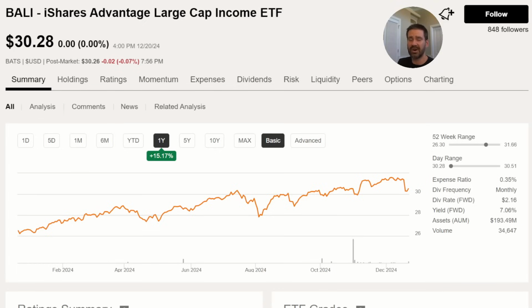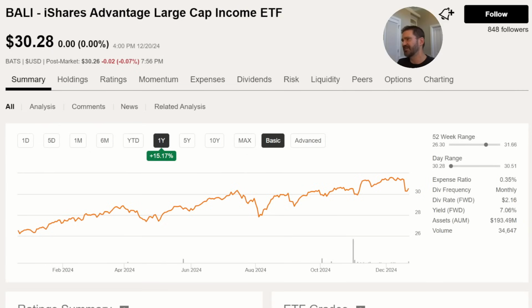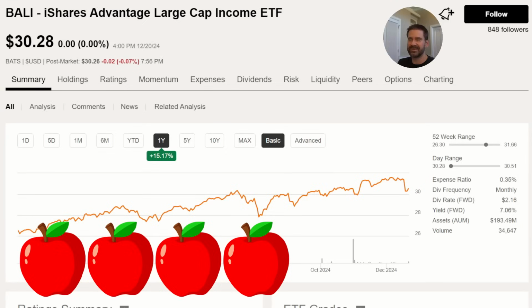It selects large cap stocks. It's selective, actively managed. It also has a little blur in there. I'll put it up right now about IPOs, that it has the option to throw in some IPOs. So that's kind of a small, kind of odd addition to this fund. I do own it. I've owned it for quite a while. As far as apples, I'll just throw it up there right now. 4 apples for BALI.